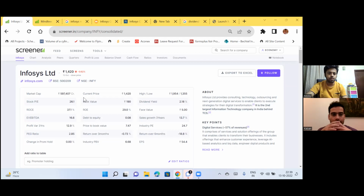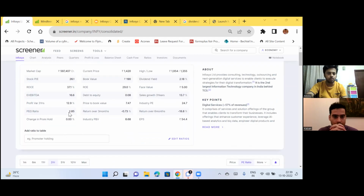If we screen through the fundamental numbers from Screener, we see that the Infosys PE is around 26.1. They have a healthy return on capital employed and return on equity of say 29% and 37.1%. The profit variation for 3 years is 12.9, and the sales growth for the 3 years is 13.7. Once we come to the numbers, we'll see how they are faring against the historical average of 3 years, both top line and bottom line.